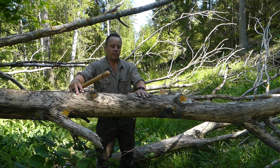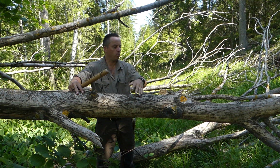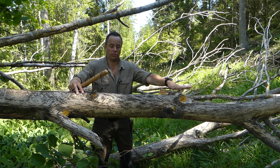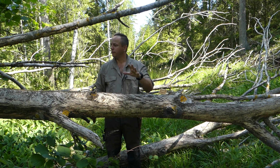Now, although this is a wind fallen tree, it is not rotten wood in any way whatsoever. This is still green wood, so I've not been cutting off dead branches here or rotten branches. This is fresh green wood that this is going through, and it's tough. It's a hard wood, it's an alder.